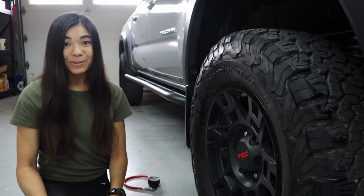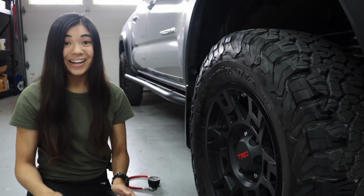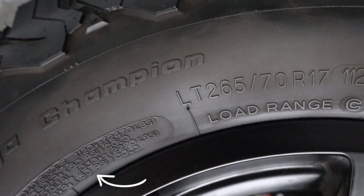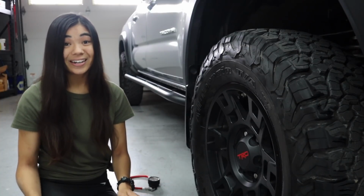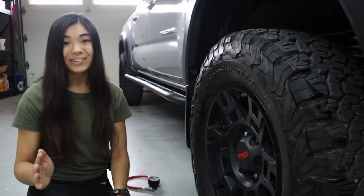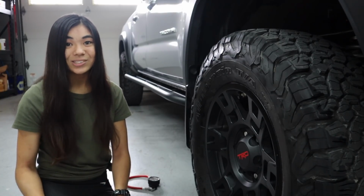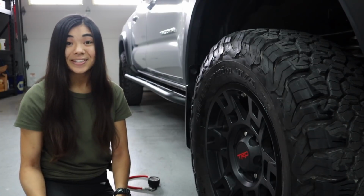Now the maximum tire pressure I could technically fill these guys up to, according to what's on the tire, is 50 PSI, but obviously we don't want a really rough ride and we don't want to be airing up close to that, so to maximize fuel economy without changing my ride quality too much on road, I like filling up these guys to around 35 to 36 PSI.